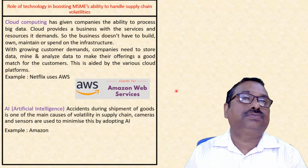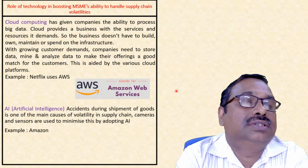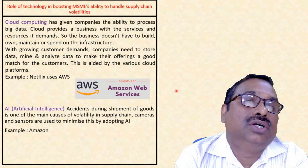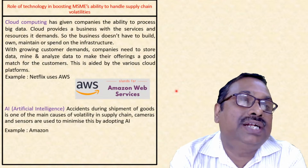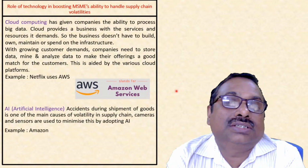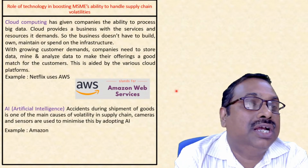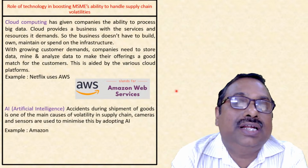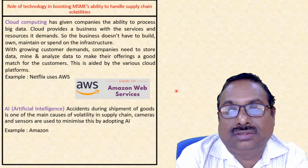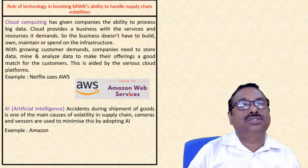Next is cloud computing. It has given companies the ability to process big data. Cloud provides a business with the services and resources it demands. So the business doesn't have to build, own, maintain, or spend on the infrastructure. With growing customer demands, companies need to store data, mine and analyze data to make their offerings a good match for the customers. This is aided by various cloud platforms. The best example is Netflix. Netflix uses AWS. AWS stands for Amazon Web Services.